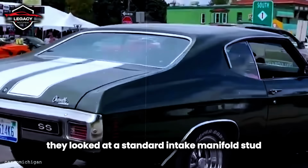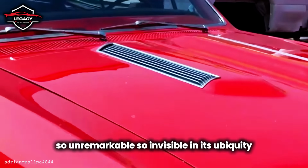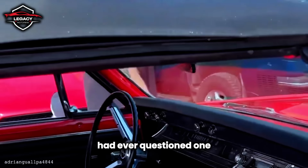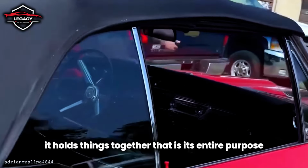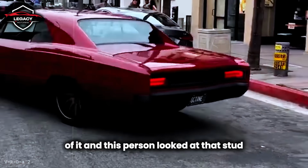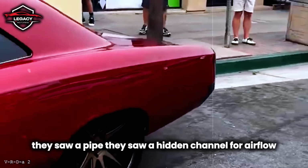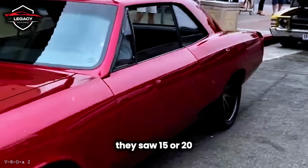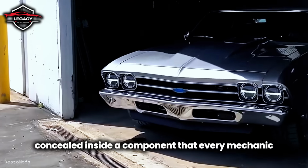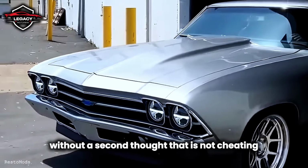They looked at a standard intake manifold stud, a piece of threaded steel so ordinary, so unremarkable, so invisible in its ubiquity that no inspector in the history of the sport had ever questioned one. It holds things together. That is its entire purpose. That is all anyone has ever asked of it. And this person looked at that stud and did not see a fastener. They saw a pipe. They saw a hidden channel for airflow that was not supposed to exist. They saw 15 or 20 or 25 extra horsepower concealed inside a component that every mechanic in every race shop in the country would walk past 1,000 times without a second thought.